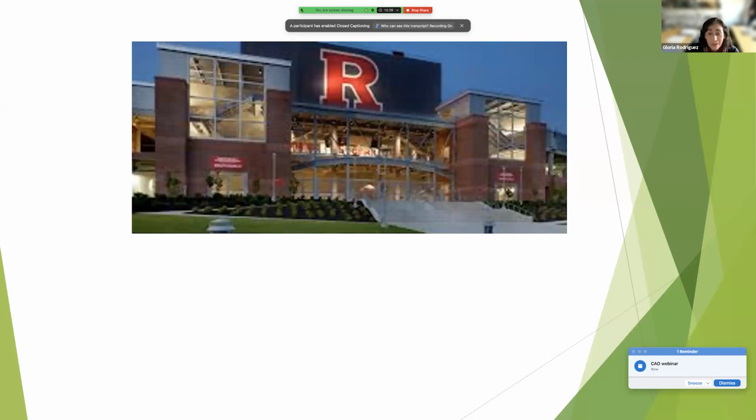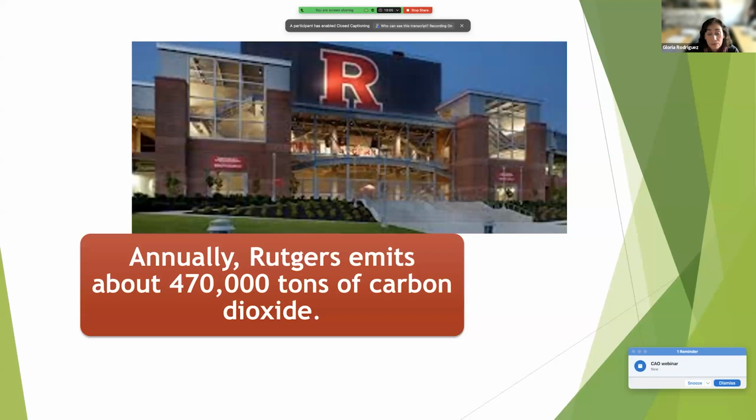I'd like to start by reminding everyone that currently practically 100% of the electricity that powers Rutgers comes from burning fossil fuels. And as you all know, burning fossil fuels generates greenhouse gases, particularly CO2, that trap heat in the atmosphere and are main contributors to global warming. Annually, Rutgers currently emits almost 500,000 tons of carbon dioxide. We hope that the university will move towards cleaner energy, but that is not happening currently to a large extent. So we cannot just sit down and wait for the university to increase clean energy. There are many things that we can do at this moment.